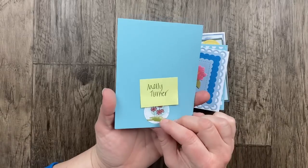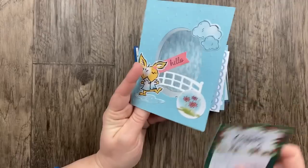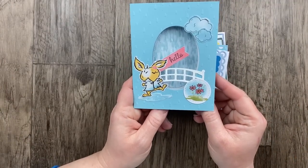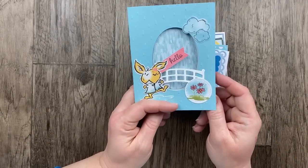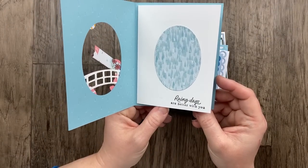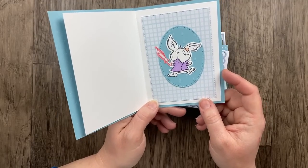Yep. Our next one is from Melly Turner. This is a fun card. I'm going to move her notes so you can see it better. So we've got the Playing in the Rain designer paper, the raindrop embossing folder. So we open up, the window opens up. Rainy days are better with you. And then a second on the inside of that, the rabbit is so cute.